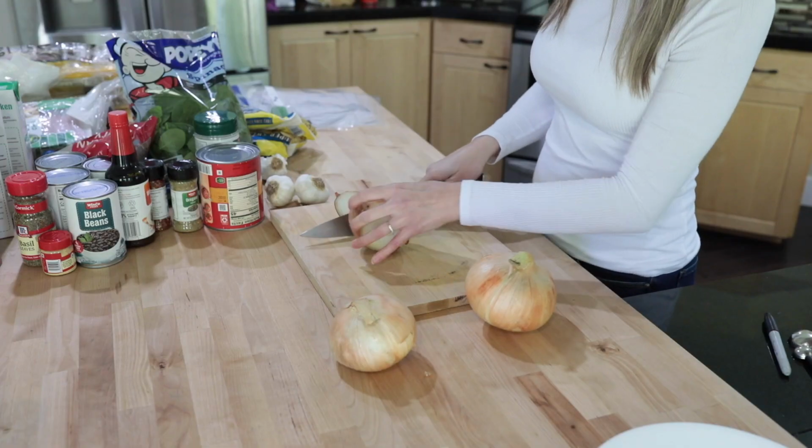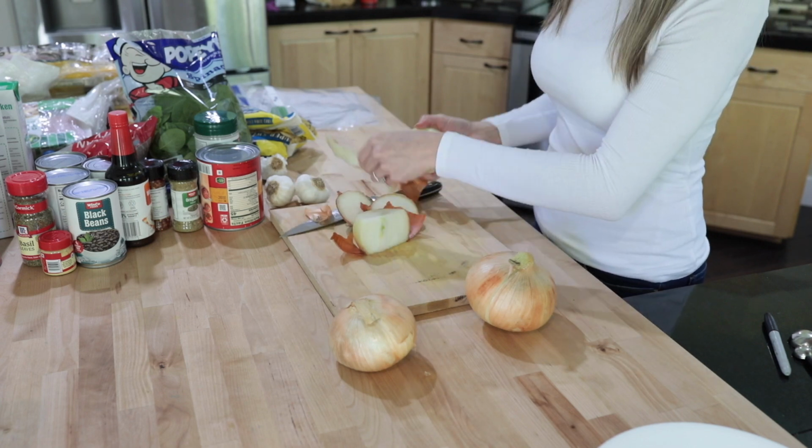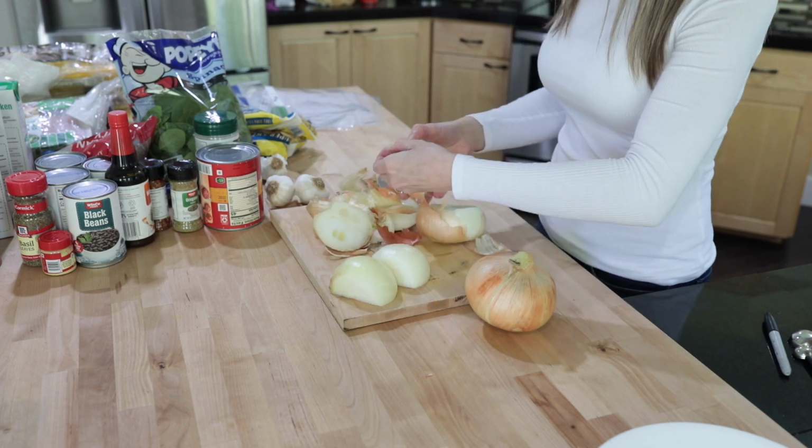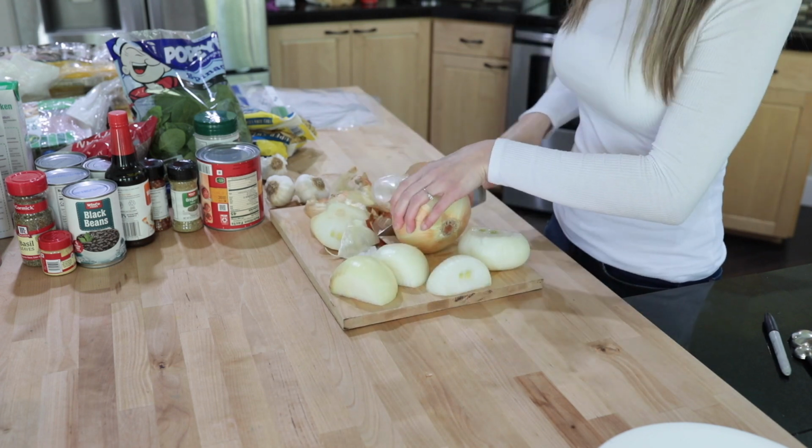Because I decided to use fresh onions and garlic, I wanted to get started by prepping all of my veggies. The onions called for are chopped, and so I went ahead and I started chopping up the onions.